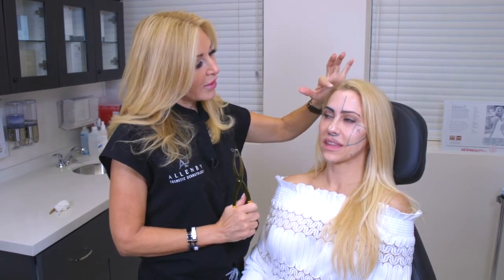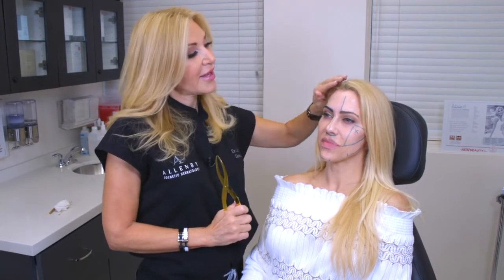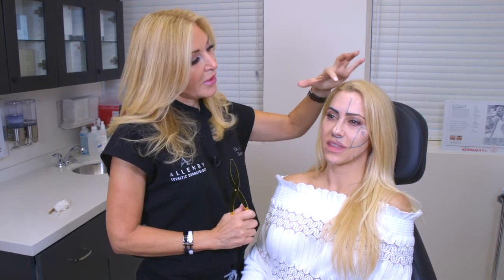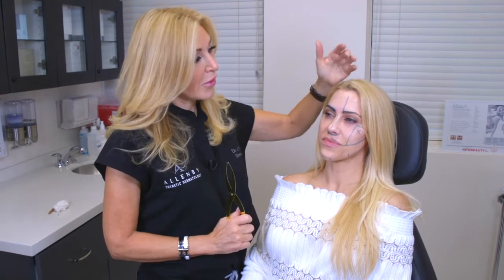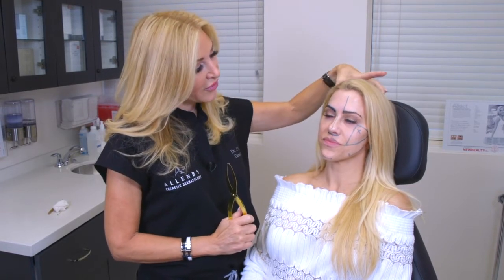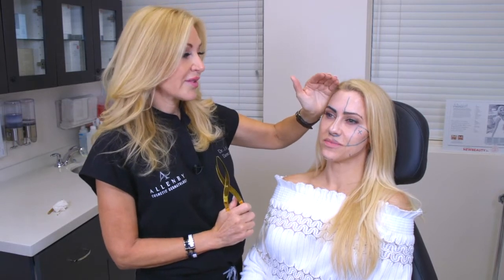What's happening to her, and it's because we're all aging, is she's losing a little bit of shape of her cranium. This is the top of the head here. I'm going to put a little bit of filler out here to bring her face more forward. She has that good angle, and it's actually better on this side than this side. So I'm going to put a little bit to match her up, and that's going to pull her face forward a little bit in this area.